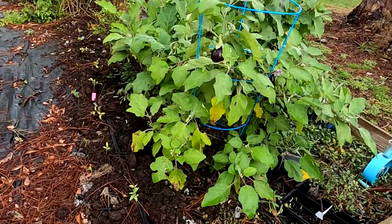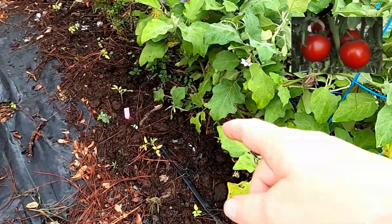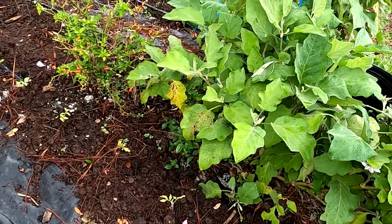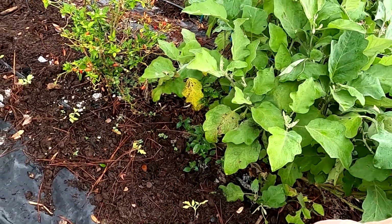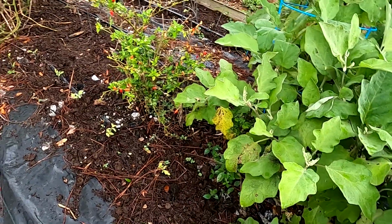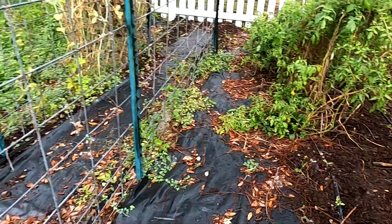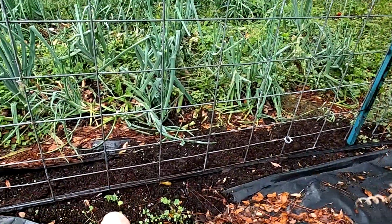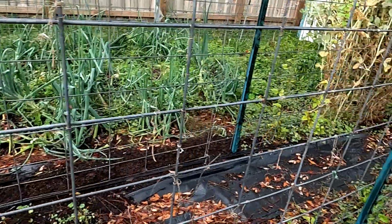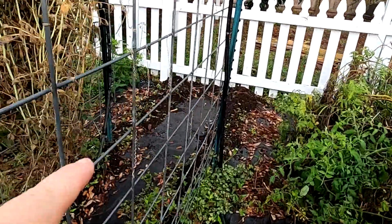Over here are the Grand Marshalls. I think I only had four, which is fine. That packet didn't have very many in it, and I had some from last year in the fall, overwintering. And this side, I think, are the red snapper. Yes, that's right. Oh, and over here I put in my Marketmore cucumbers on the same day. And I kind of tidied up the center.